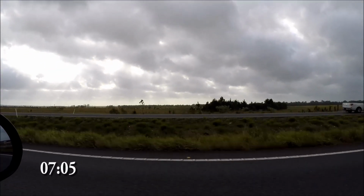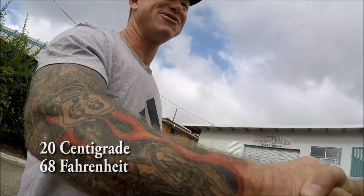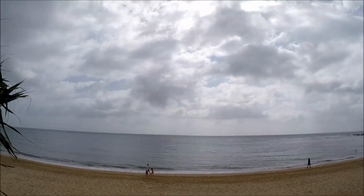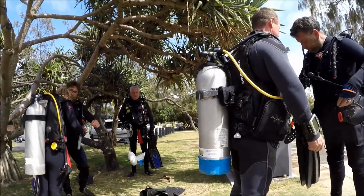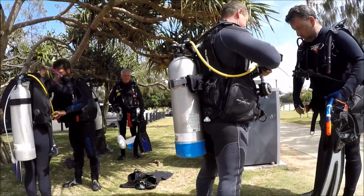Sunday morning, 5 minutes after 7, and it's gone a little bit overcast. Could be an interesting day today. I was in communication with quite a few fellow divers from up and down the coast here, and they are all quite interested in coming out for a dive in Caloundra this morning. So we'll find out who turns up and how many turn up once we get down to the coast.